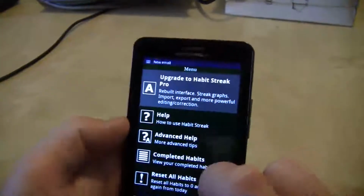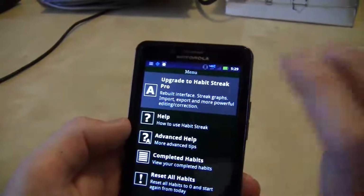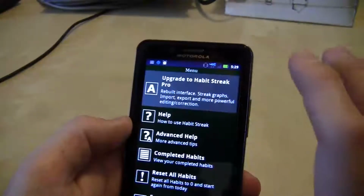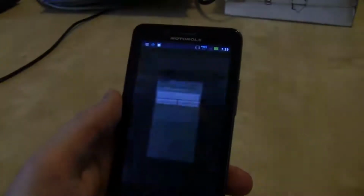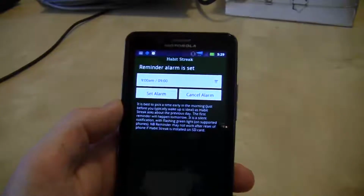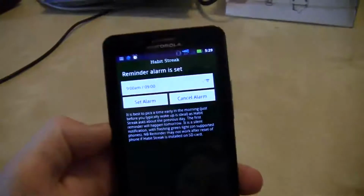And then you can upgrade to Habit Streak Pro, which has a rebuilt interface. It's got streak graphs, so you can get a better visual on your streak and how often you've done things and how well you're doing. And then right down here is your reminder alarm, so you have a shortcut if you'd like to get into your reminder real quick.